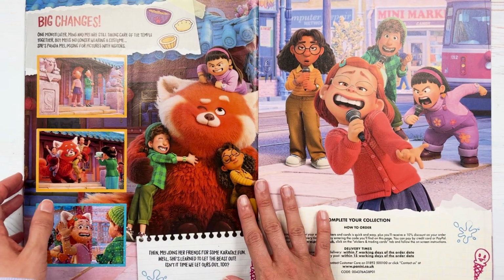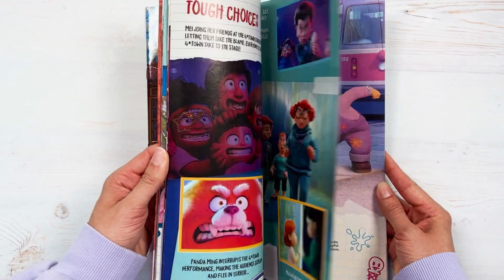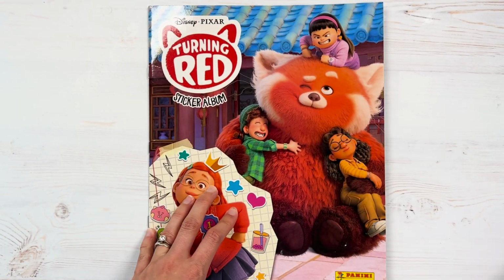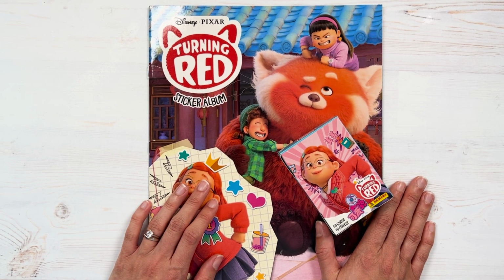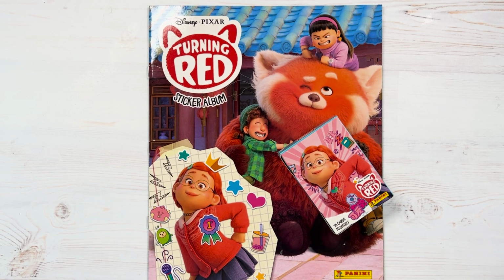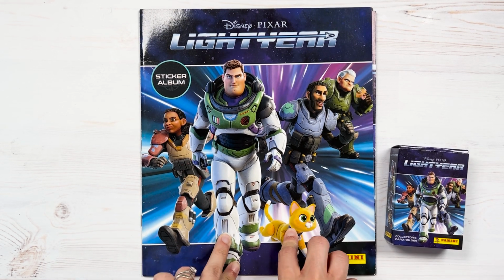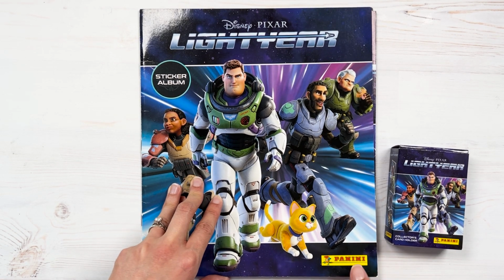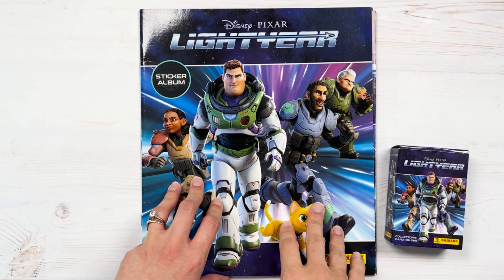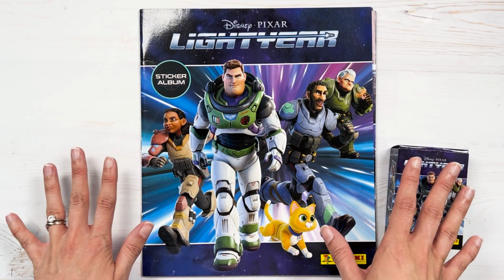So this was definitely a smaller album by quite a lot, and I think that's probably why I finished it so quickly. I do believe that Panini makes a sticker album for every Disney film. I could be wrong, but definitely since I've been paying attention, they've been rolling them out. Example A, we have the Lightyear sticker book, and this one was a menace to finish. I ended up just ordering the stickers off eBay until I had enough to order off Panini, and it just cost ridiculous amounts. People were charging like £1 per sticker, but I had to finish it.